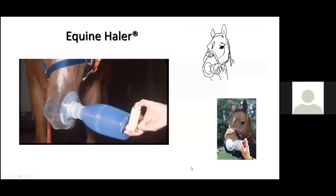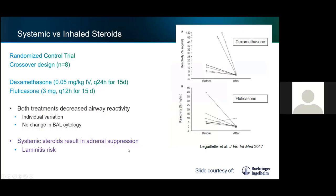This device is one of the first devices used to administer medications to the horse through the nares, and this was actually a Boehringer product. It's no longer available. It was one of the earliest ones that was utilized. This is an older device as well that you can use a metered dose inhaler with. This device is still on the market as well to use a metered dose inhaler with. Depending on the product, some of these are more expensive than others.